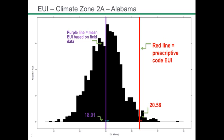Once we have this distribution, we calculate the mean EUI based on the field data. And this is, again, simulated EUI, which is shown by the purple line that you see on your screen, right at 18.01 kBtu per square foot. We also have the prescriptive code EUI, meaning the simulated EUI of a building built to the prescriptive code requirements, shown by the red vertical line. In this case, it's at 20.58 kBtu per square foot. What this tells us is that on average, homes built in climate zone 2A in Alabama use less energy than what a home built to the prescriptive code requirement would consume.